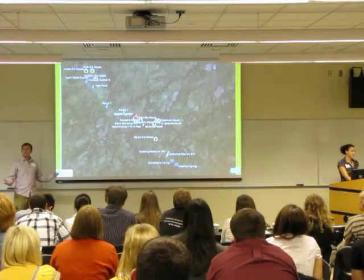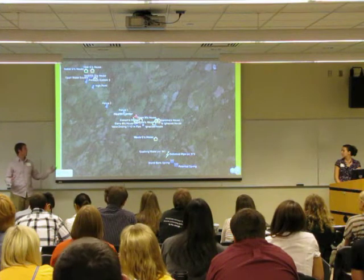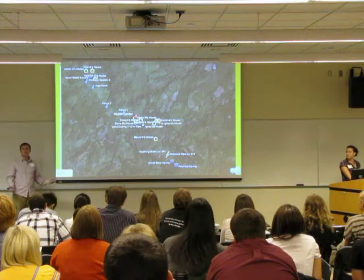We also took some GPS data, and this allowed us to make a Google Earth map of where all the houses are, where the tanks are, and where some of the deficiencies in the system are.